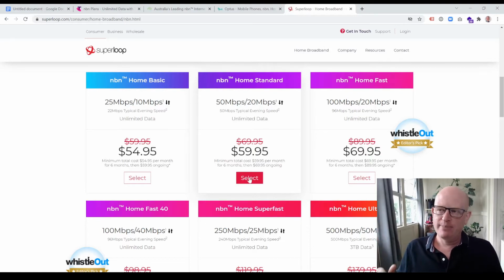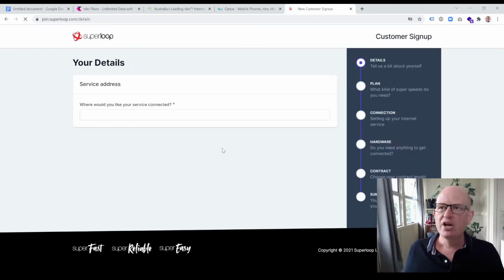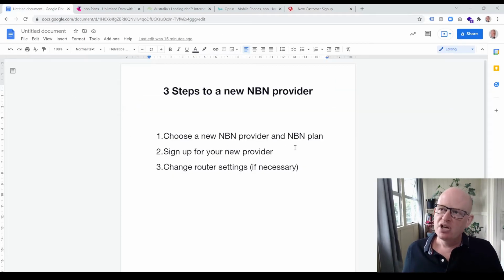So in this case, for example, on Superloop, I'll just click select. And I'm not necessarily recommending Superloop at all, by the way. This is just an example. You'll click sign up now and enter your address, and it'll lead you through a few various steps, as it says down the bottom: your details, the plan, the connection, the hardware, the contract, the summary. Very simple process. You submit that. So once you've signed up, you've submitted it, it will be very quick, or for me anyway, it was very quick. It literally took 4 or 5 minutes before my internet was disconnected with the old provider and I was live on the new provider.